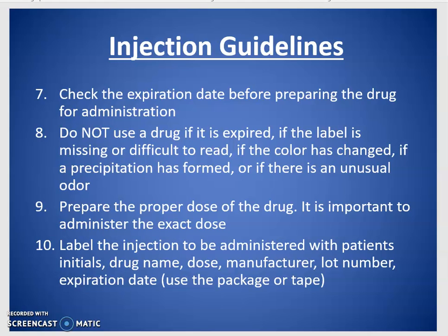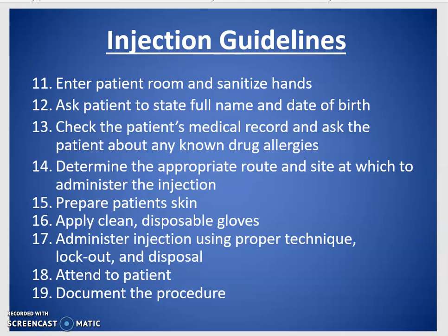So it's really important that you know who you're giving it to, what it's called, how much you gave them, who made it, what the lot number is, and the expiration date. All of that needs to be included in your chart note.